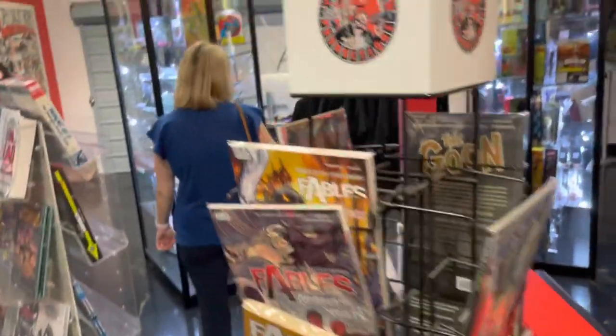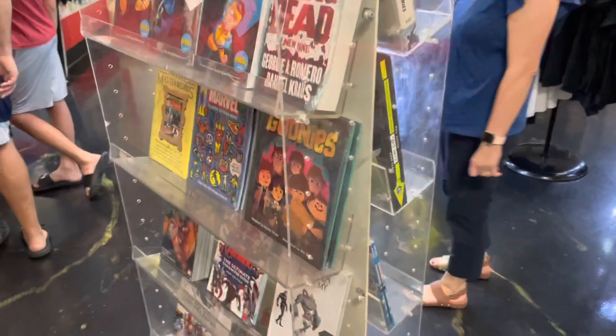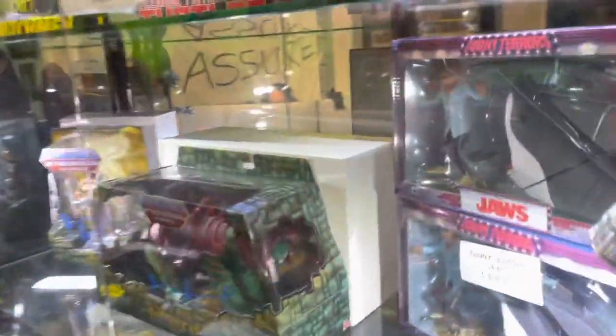Saw comics. It's my wife walking around looking aimlessly. Although her aimless looking actually paid off, and you'll see momentarily.